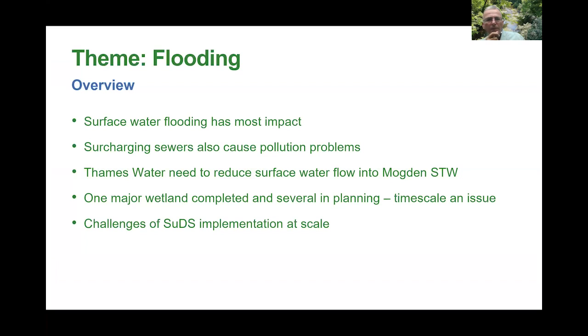Next slide. Flooding is the final theme where we are looking to see how we can impact that. One of the things that we're finding is that we really wanted and hoped that we would get lots of wetlands come out of the first 5 years. We've got one major wetland. It's really difficult to deliver wetlands in an urban setting in a short time scale. We've got several in the pipeline, but timescale is certainly an issue when it comes to wetlands.